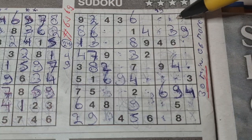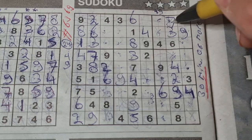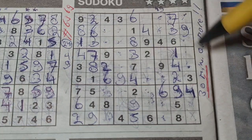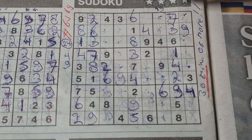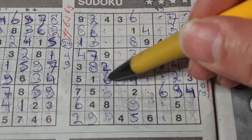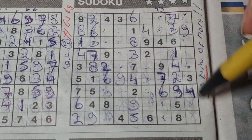We have a 2 in the first row. No 2 there. 2 should be here, and 7 goes there. So 1 digit left in this column for number 1. Okay, 7 in this row, 7 in the middle row. So in the row below, the only place left for the 7 should be there.